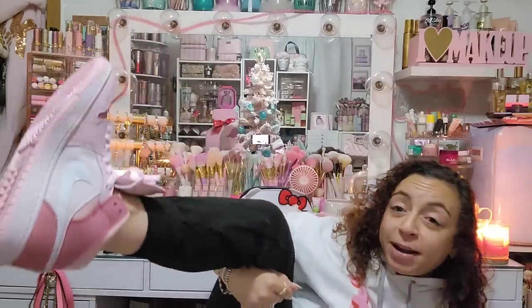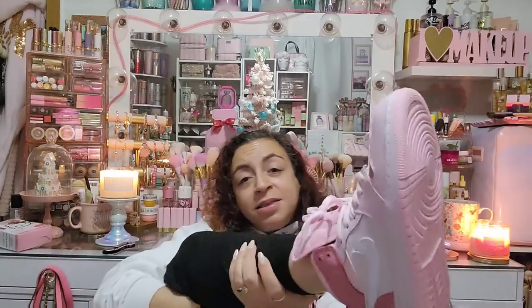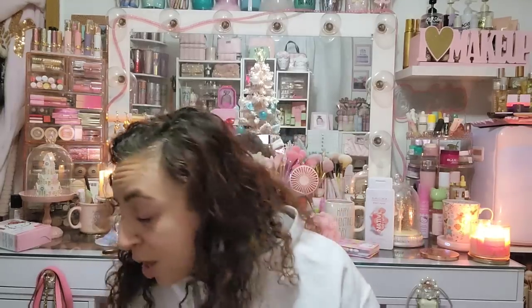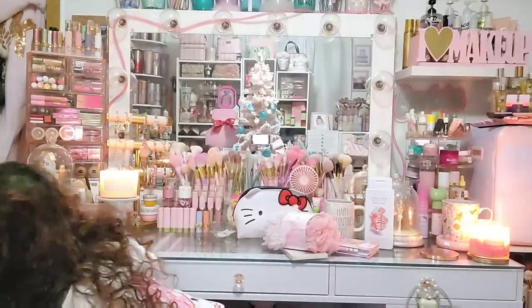I'm about to fall my butt off of this seat. Yeah, this is hard. I need to do some yoga or something. That's not gonna be in my resolution this year.